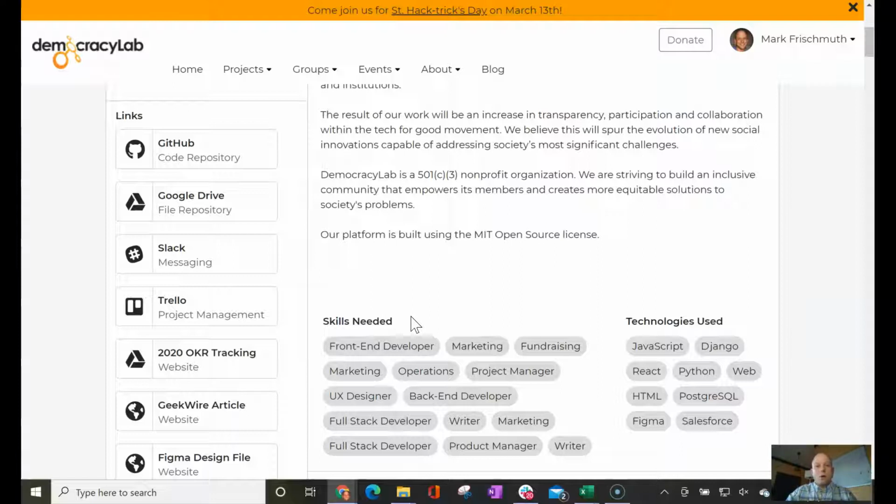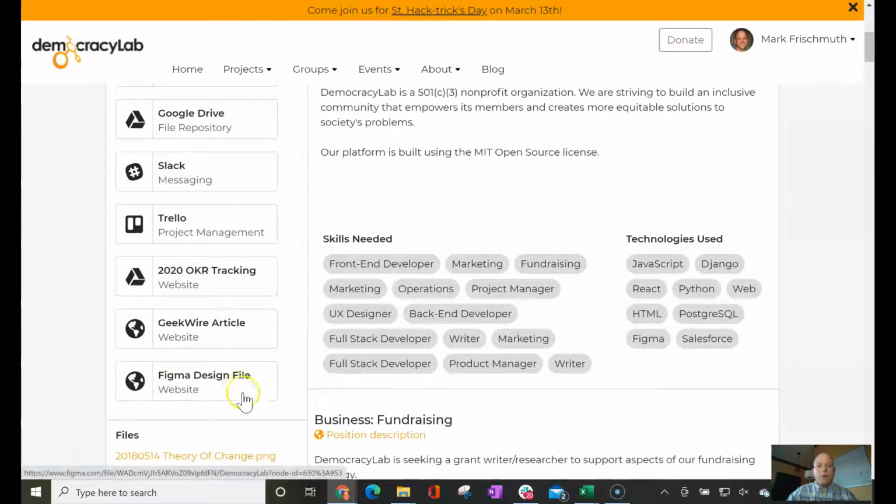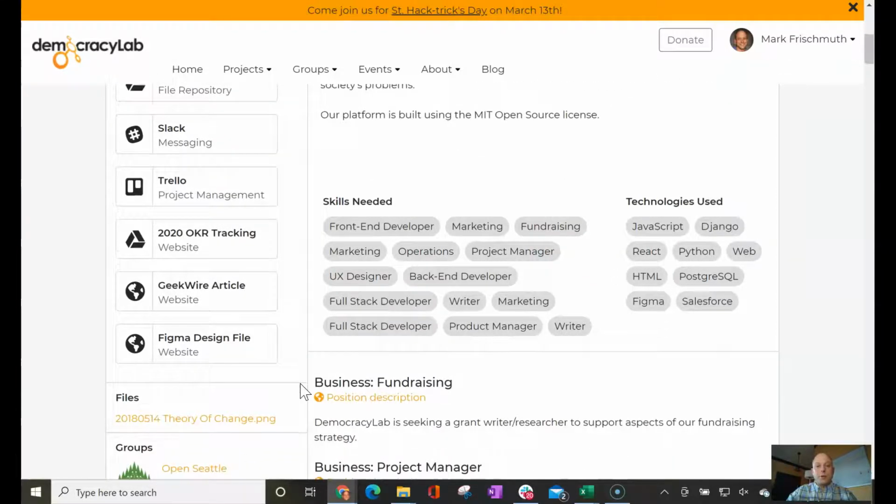Our solution to these problems is to help volunteers onboard more efficiently to projects, and strong documentation and transparent practices make that possible. So here in the Democracy Lab project profile, you can see links to GitHub, our Google Drive, our Slack messaging system, project management on Trello. We track our objectives and key results, our design file in Figma. All of these are open to the world so that anybody who's considering contributing to Democracy Lab can find all of the information that they might be interested in at their fingertips.